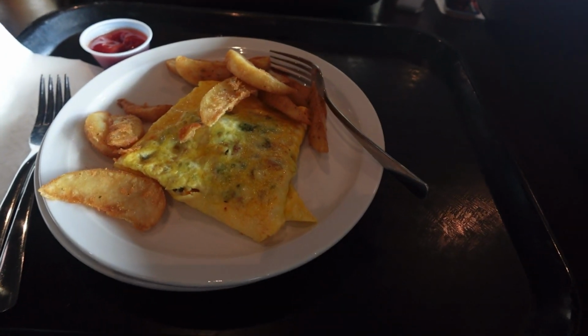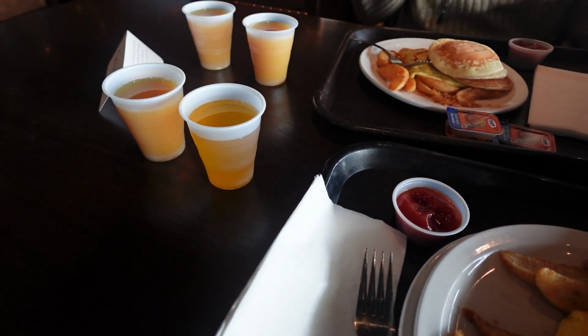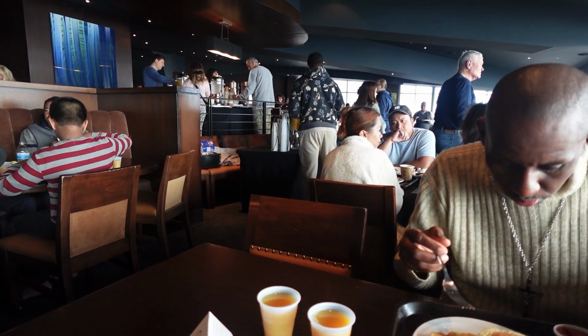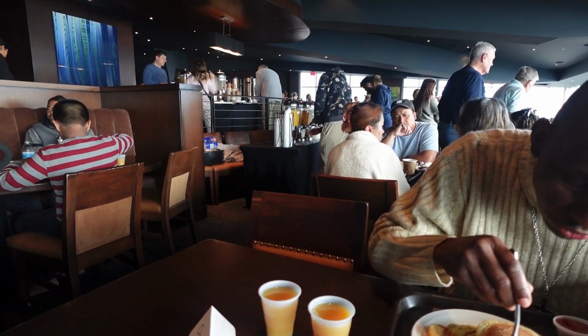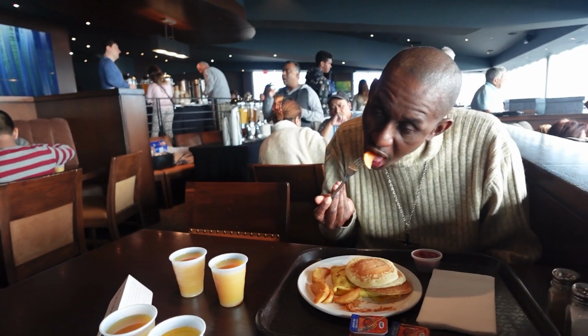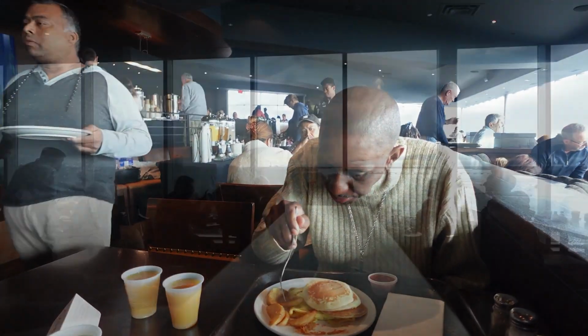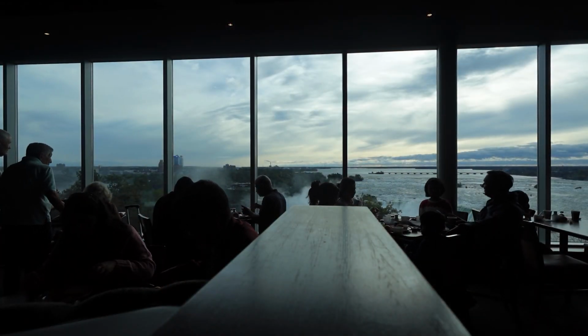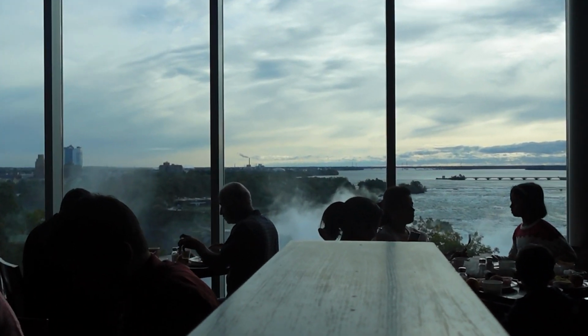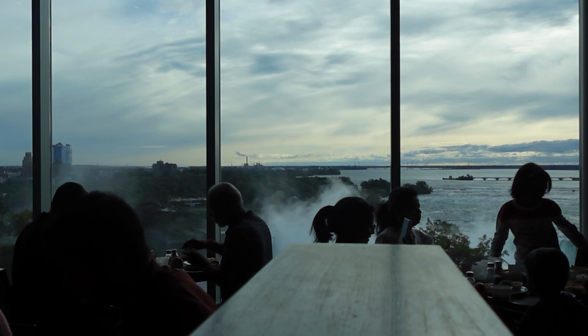I just got my omelet and my fries, and then there are juice stations all around the seating area that you can serve yourself. If you look, you can see folks serving themselves over there at the juice station. Anywho, we're gonna jump into breakfast because we have something planned for today and we don't want to be late. Here's our view at breakfast, close to where we sat for dinner yesterday.